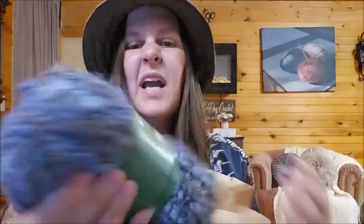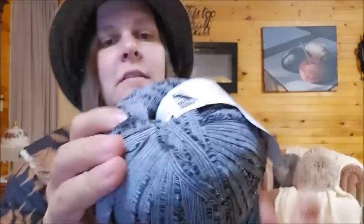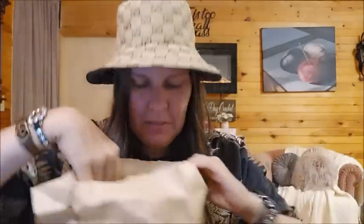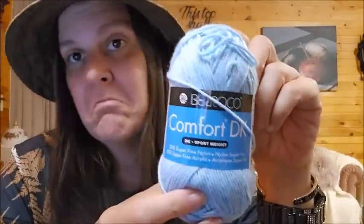Anyways, okay, I got more of this, which in a different color, the Big Mo. Not a huge fan of that one. That one's gray. More of this, the Gingham, different color. Not a huge fan of that. And then I got one more in here. No Noro, but I got some Barco Comfort DK. It's a light sport weight. It's really soft. It's nylon acrylic blend, 50-50. Huh. 178 yards. Yeah, I would have to mix that with something, but it's super soft.